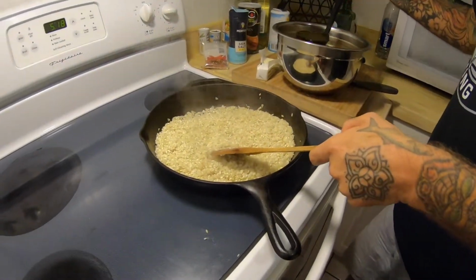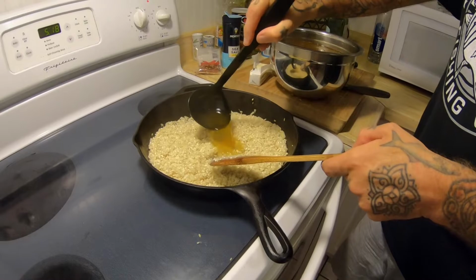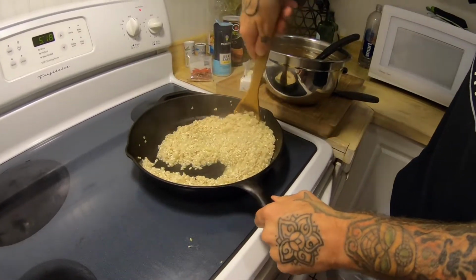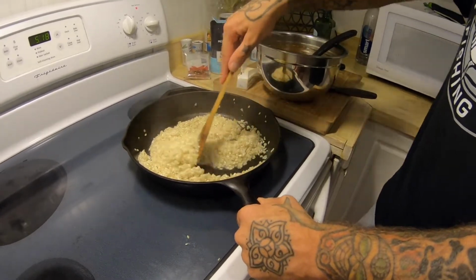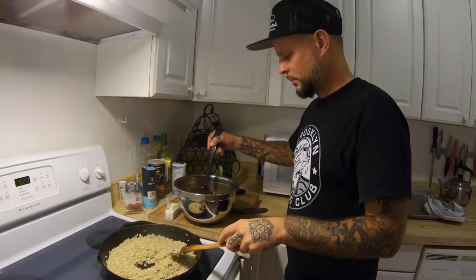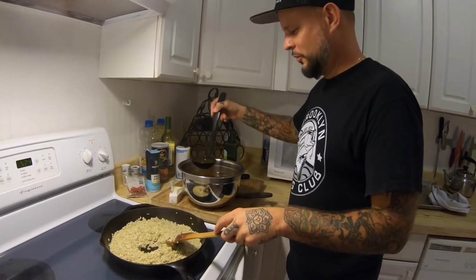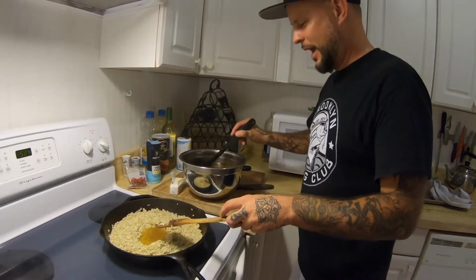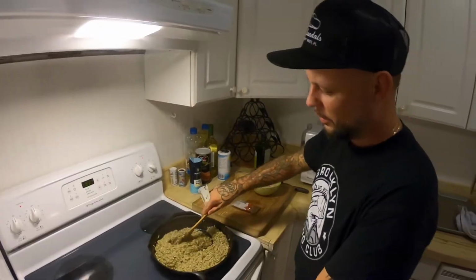Then we do another. And it's a lot like emulsifying a sauce. The slower you go, the better. If I was to dump in all that stock, I would just end up with boiled rice. Now I know it's tempting. It will be tempting to put 2 ladles of broth in. Don't do it. You have to do one at a time.